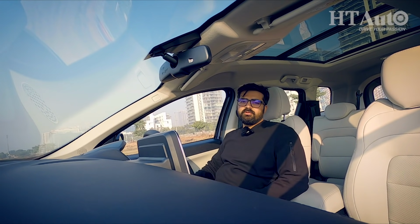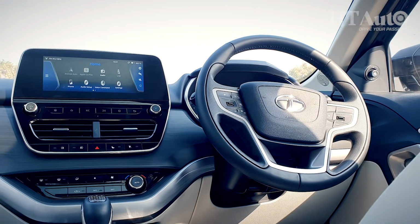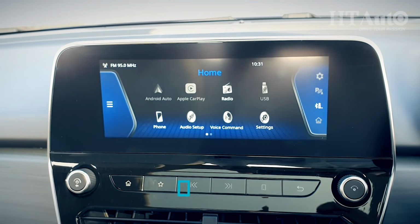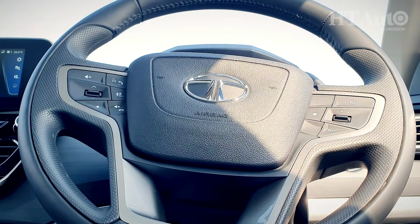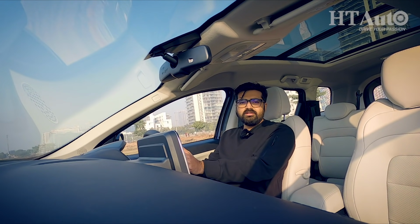So as soon as you step inside, you are greeted by a very top-notch and premium cabin. You get a signature oak wood dashboard with a familiar layout, and it's also made up of soft touch materials. You also get an 8.8-inch infotainment system, which is placed in the center. The steering wheel, as you can see, is leather wrapped, and it's not a flat bottom steering wheel as found on some of its counterparts, but overall it's a very good place to be in.